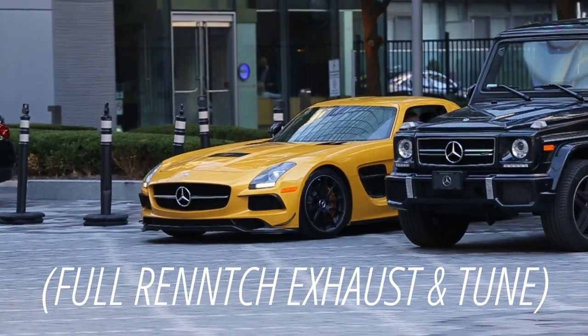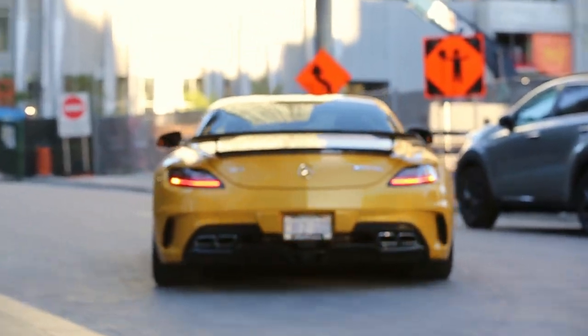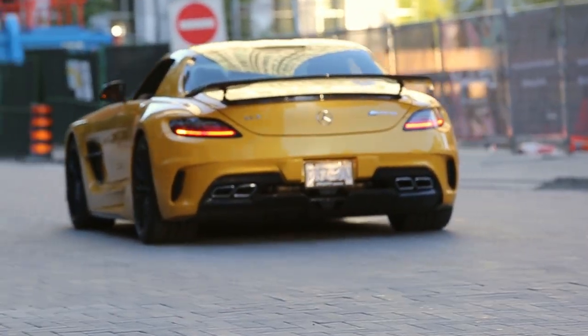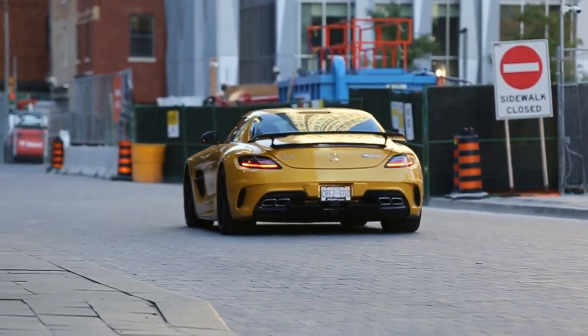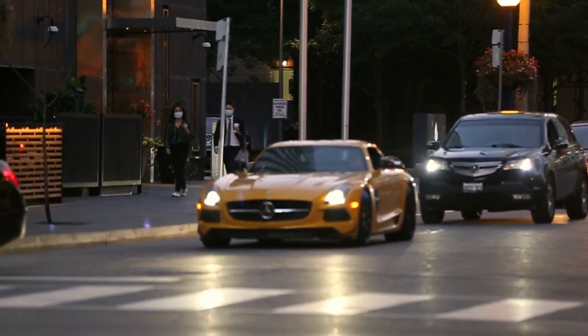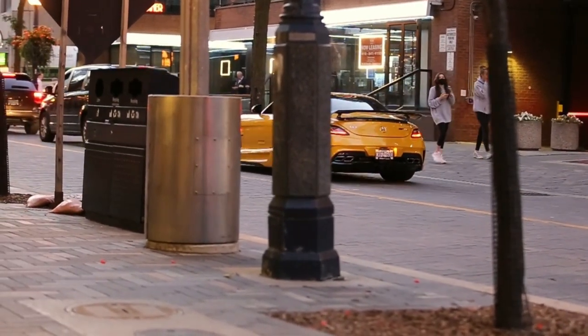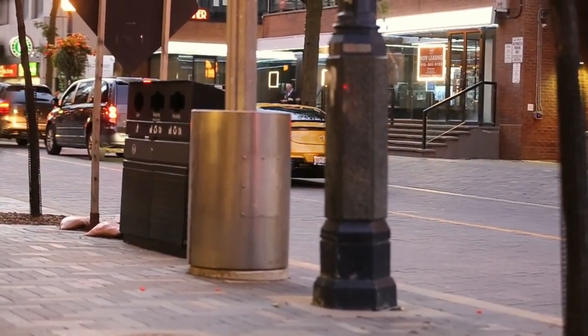In Solar Beam yellow, my first. There it is, parking up, you guys. Solar Beam yellow, SLS Black. Oh my god. My first SLS Black Series, you guys. Solar Beam yellow. There it is. Oh my god. That's a Renntech SLS Black.